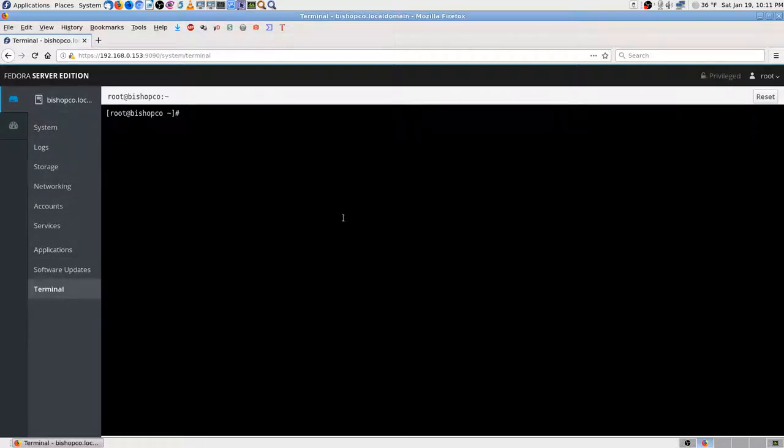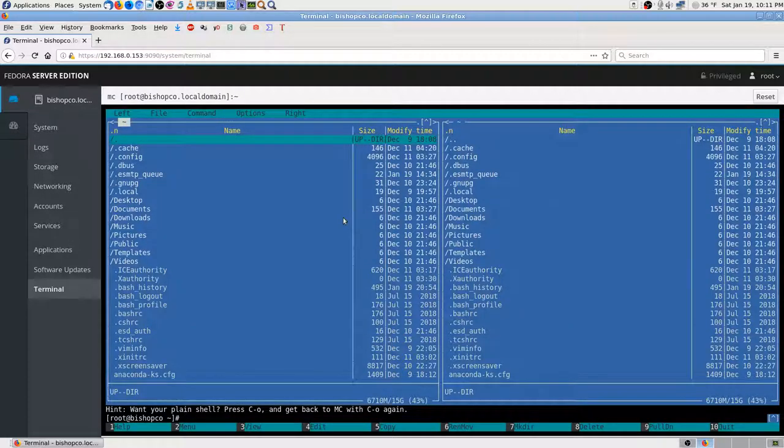Okay, now I'm going to get in the terminal. I think you just type MC to start Midnight Commander. I was thinking about this the other day. I'm really glad I installed this. This helps a lot. It's a twin-panel file manager. It reminds me a lot of Total Commander, the original Windows Commander, before Microsoft sued them and made them rename it to Total Commander.